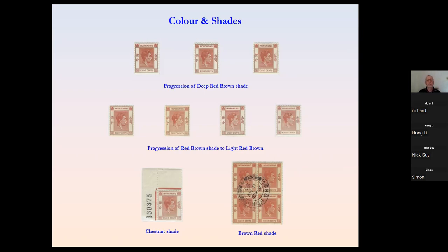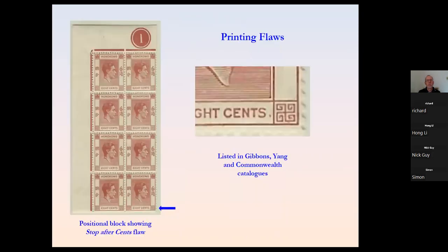Everybody's eyes are different and perceive color differently. So I find the issue of color and shades in philately a very treacherous one to make any definitive statements on. As with any printing process, this stamp has numerous flaws, and a few are listed in catalogs and specialist literature. So this is the most famous one. It is listed in Gibbons and Yang and the Commonwealth catalog, but not in Scott.